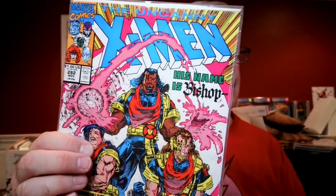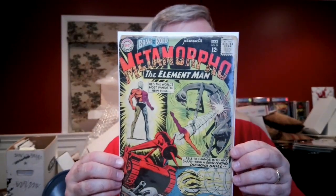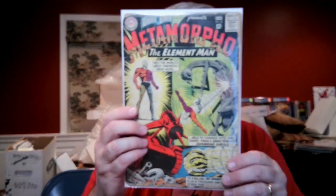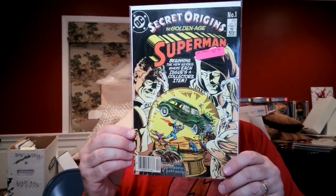It does have condition issues. It has some creasing, and it is definitely mid-grade. Tomb of Dracula 20. That's not a bad book. This is a lower grade copy. This might stay in the PC for now, just as a placeholder. Brave and the Bold 58, the second appearance of Metamorpho. Secret Origins 1. Newsstand, great Jerry Ordway cover. Roy Thomas retelling the origin of the Earth 2 Superman.